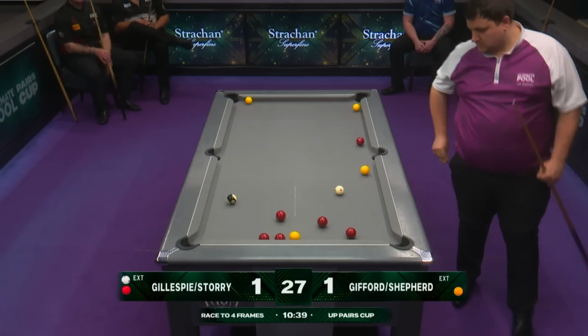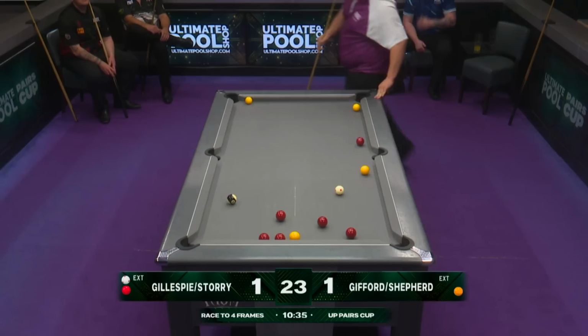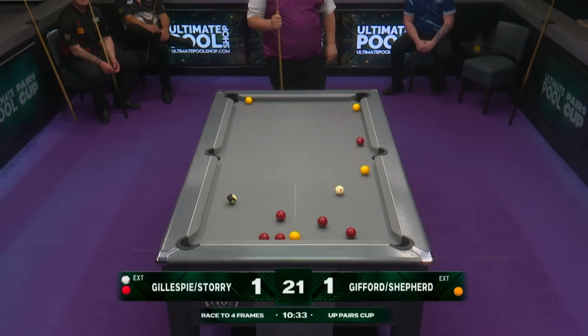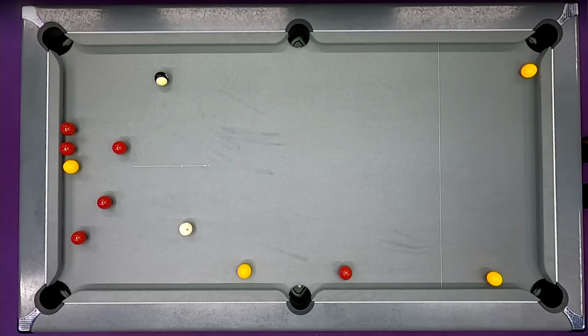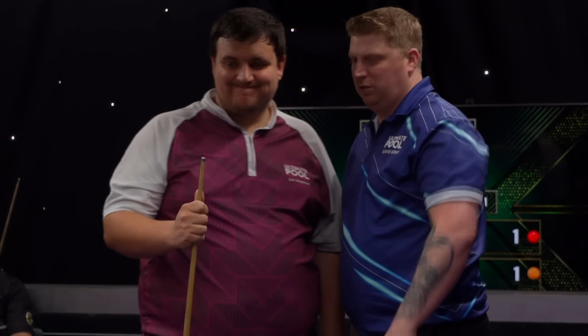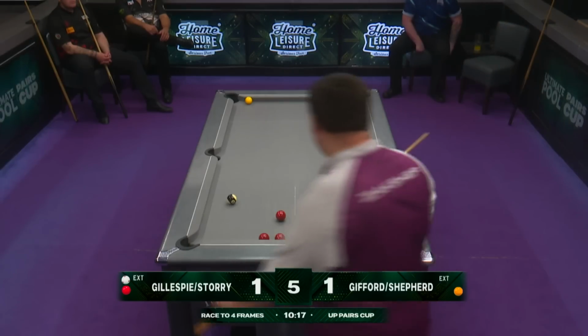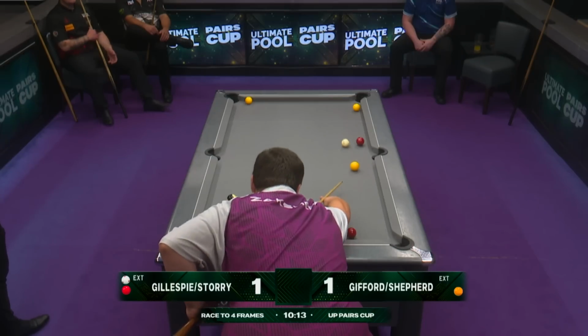Yeah, agreed. Zach Shepherd here on yellows has got a big problem. And I don't know, he's not filling me with confidence that he's got a way to solve it there. He looks rather stumped. Richard Gifford has come forward with some suggestions. Yeah, he's losing this tactical exchange. The fluke hurt him. He didn't want to make it. That's one ball off the table, and then Scott's trying to take his balls off the table as well.